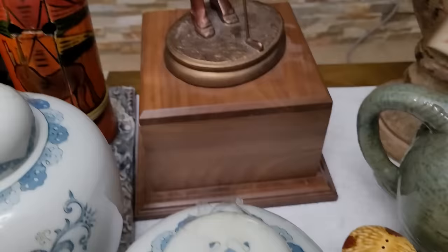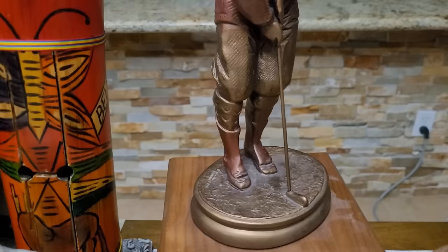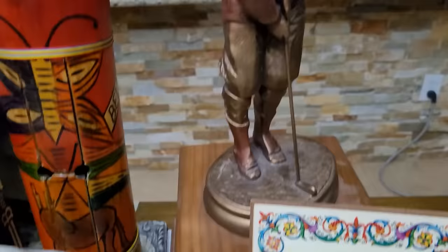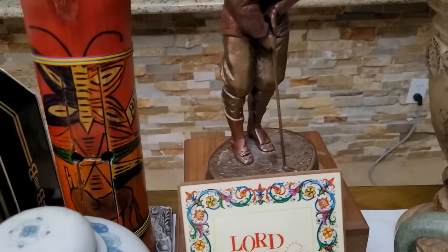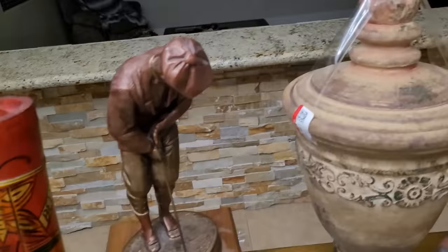Another last minute find, an Austin sculpture of a golfer. He is bronze. And if you needed a trophy, he's absolutely perfect, ready to go, just needs a replacement plaque on the side here. And I expect to get $50 to $75 for him. I believe I paid $12.99.